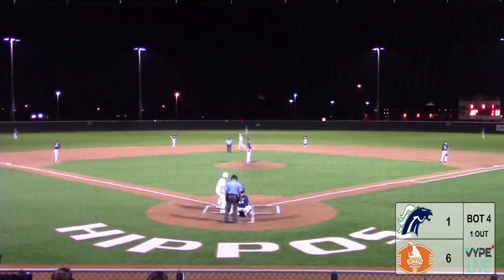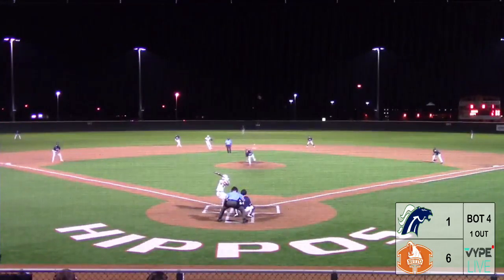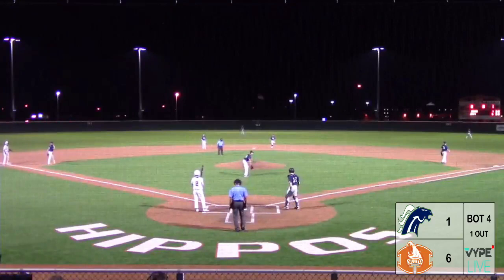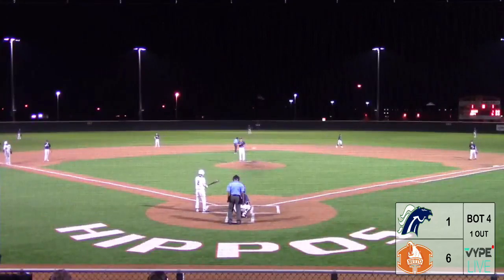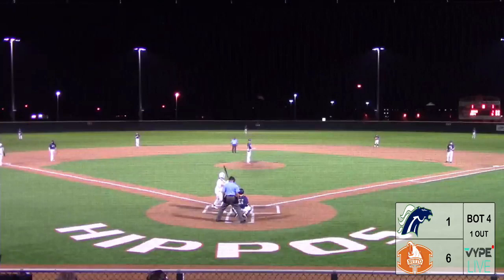Leadoff hitter, shortstop Cantwell, flew out and walked in his two at-bats. First pitch gets away from the catcher and kicks off towards the right side, so runner Pollard will advance from second to third on the passed ball or wild pitch there, depending on how the scorekeeper scored that one.